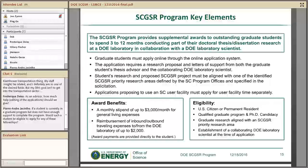So this program offers two types of award benefits. One is up to $3,000 a month for general living expenses while you are working on-site at the lab with a scientist, and also reimbursement of inbound and outbound traveling expenses to and from the DOE lab. Inbound means coming from your university where you live to the DOE lab, because you're going to spend a couple of months working on your research project at the lab with a scientist. Outbound means when you complete your project, you're going back to your university from the lab. So those travel expenses are covered.